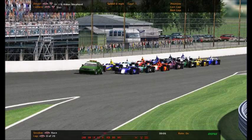Hello everybody, this is Napa Fan here, and this is race number 1 in the 2016 CSX IndyLights Series. We are here at the Indianapolis Motor Speedway, the most historic track in the world. It's no question that it is the most historic track in the world. It's been around for over 100 years, and we are here for the Freedom 50 in the CSX IndyLights Series.